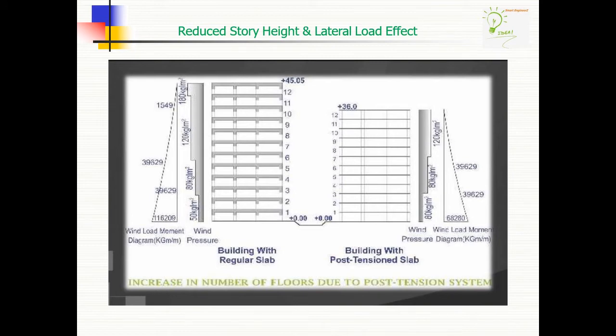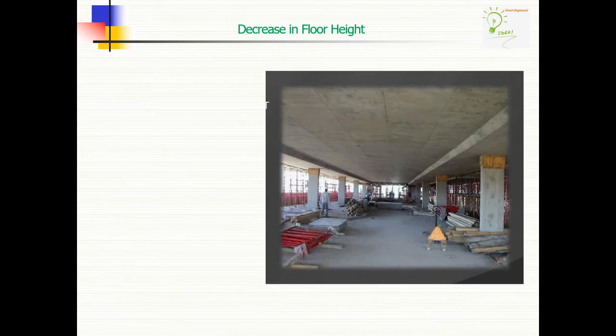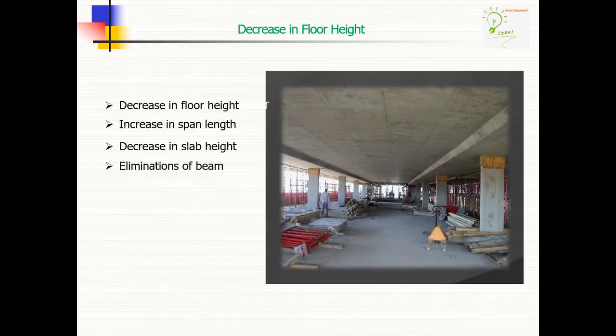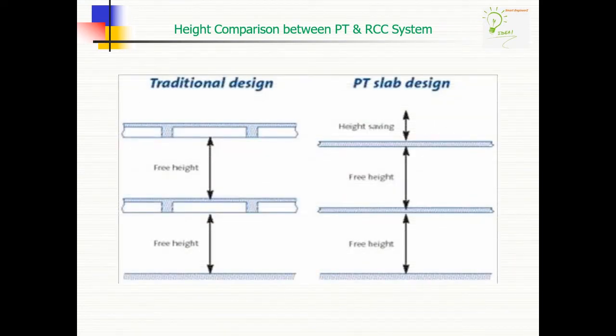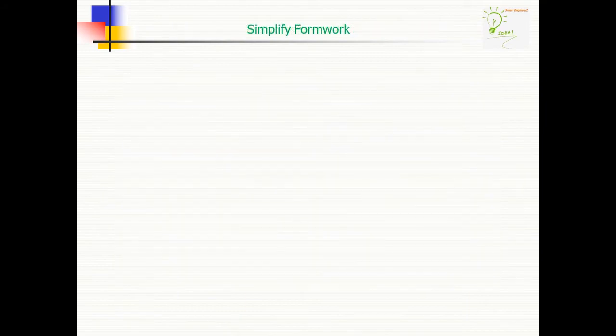If we see the presentation here, by applying PT technology, we can have a similar number of storeys in a smaller height with lesser structural member size and other parameters. Decrease in floor height, as you can see, because the beams are very limited here, and also the depth of beams is reduced due to the PT system. This is the height comparison between the PT and conventional RCC system. Simplification of formwork.